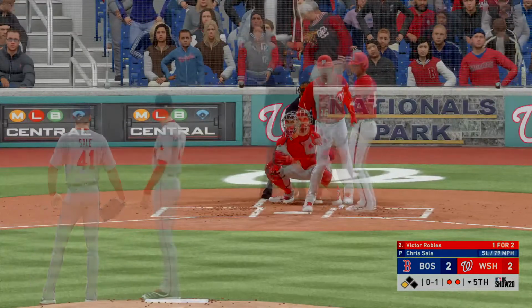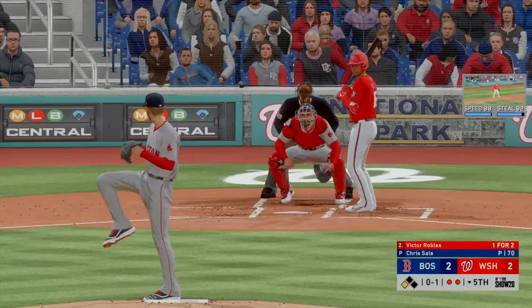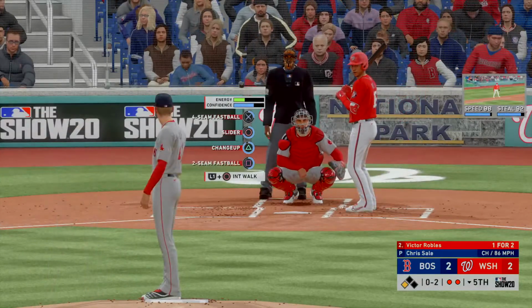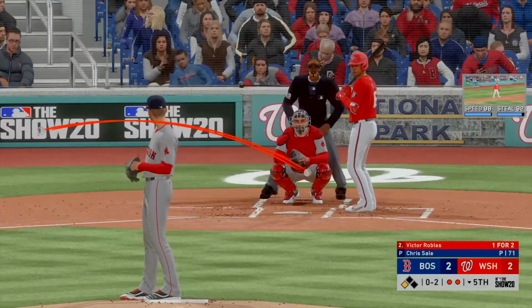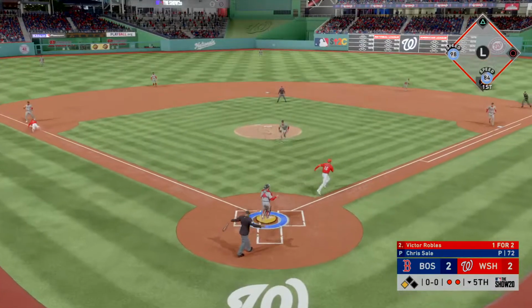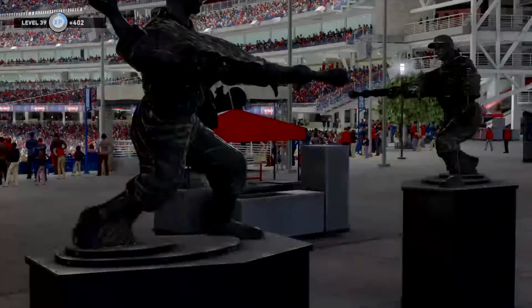As Sale will get the upper hand to start the at-bat. Here it's strike one. 1 for 2 in the ballgame thus far. That's in there, and he's deep in the hole now, 0-2. 0-2 the pitch. Swung on in the dirt for the third strike. And the throw to first ends the inning.